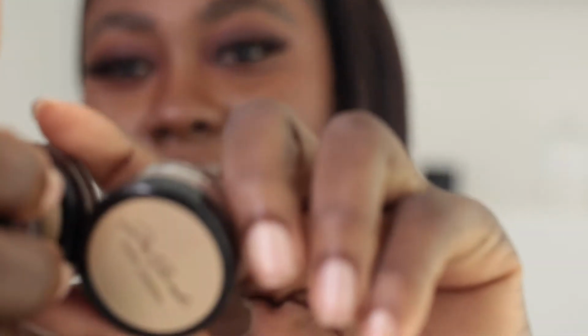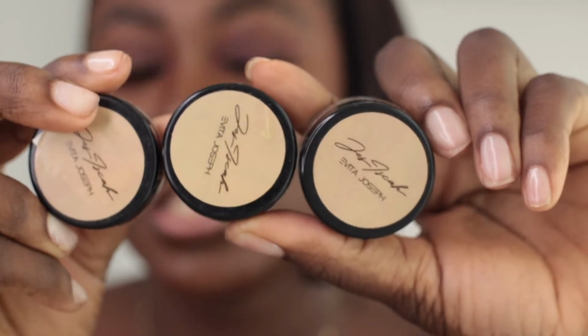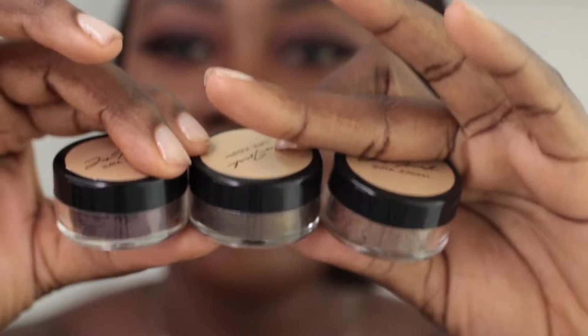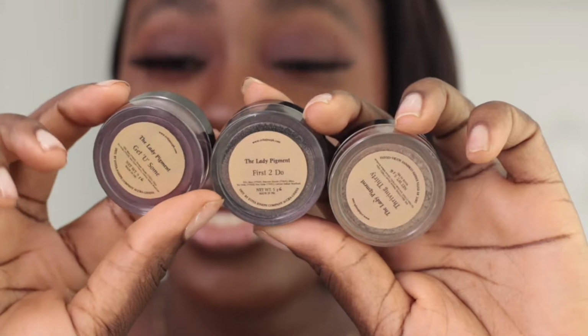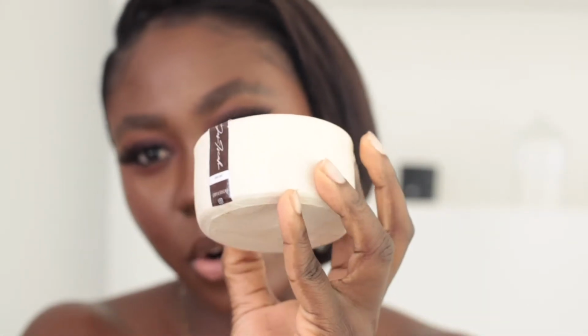And these are the pigments. They also have my logo and Evita's logo. And these are the shades, and at the back we have the names. So that is it for the collection. And last but not the least, the candle, which is part of the PR box.